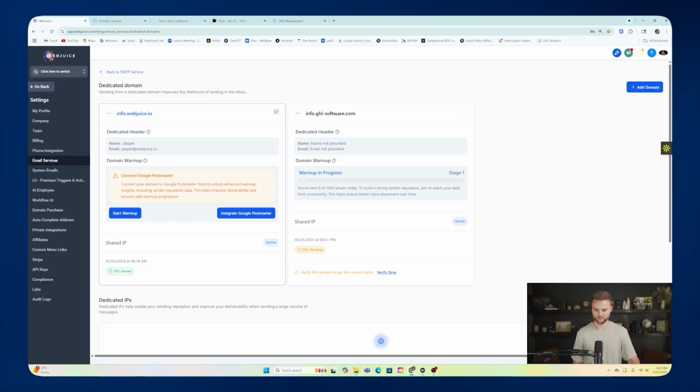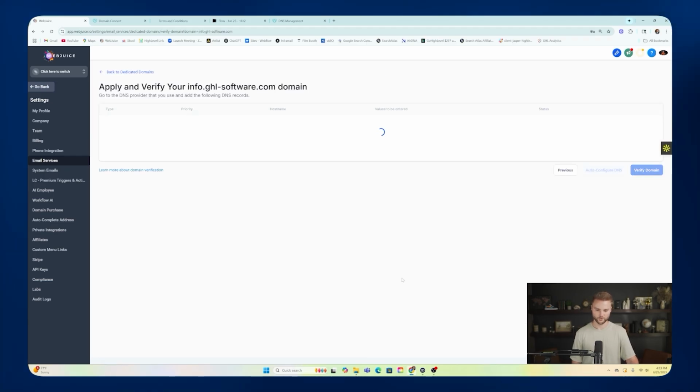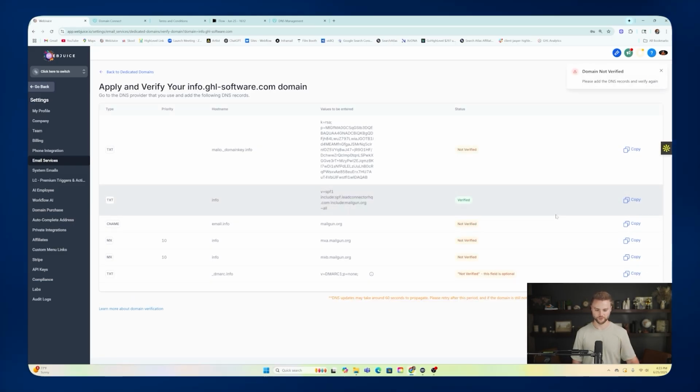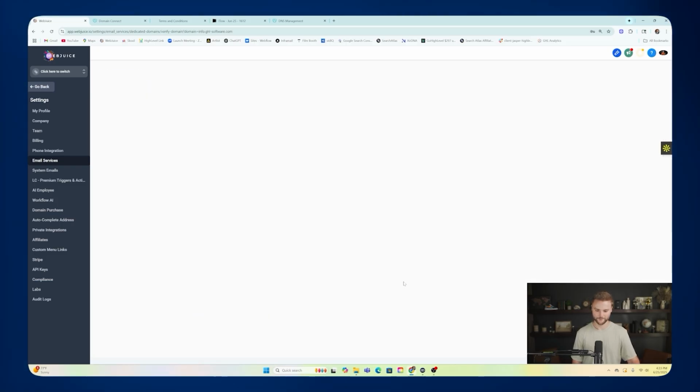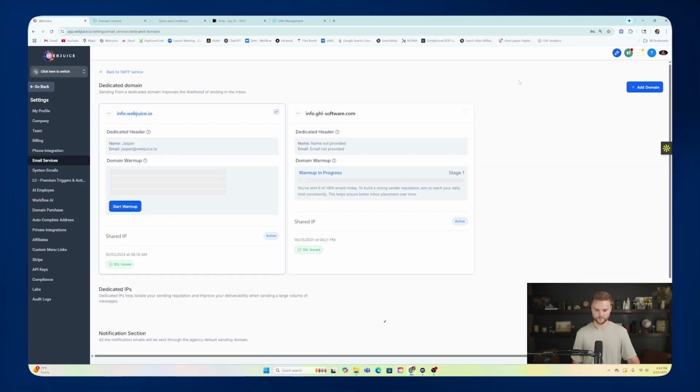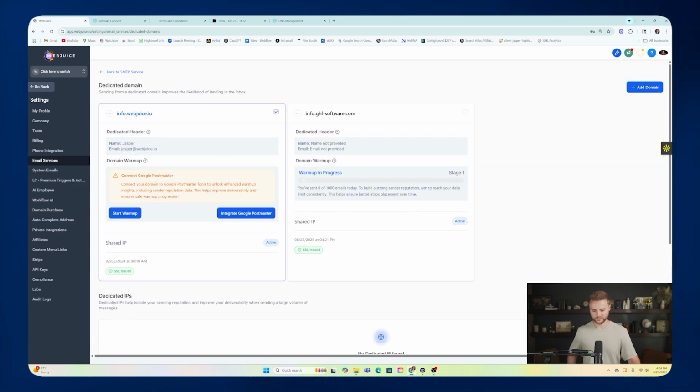I already have mine right, so I'm going to keep mine and delete this one, but you guys will only have one. But you want it to say SSL issued, so you may have to verify it one more time just for good measure. It's going to make me click verify again. You hit verify domain twice for some reason, so you've got to go back out, go back in, and then we're going to click verify domain one more time. There we go. All right, you just want it to say SSL issued, just like this. So you may have to go back and forth a few times just like I did there, but then it will say SSL issued and you'll be good to go.